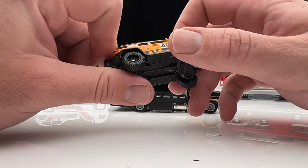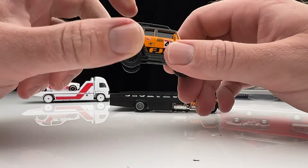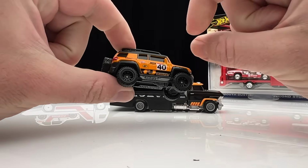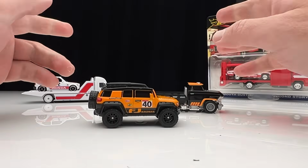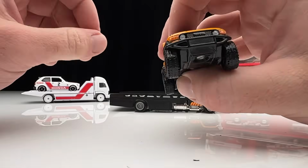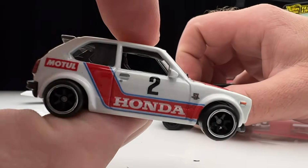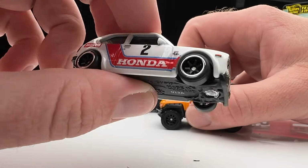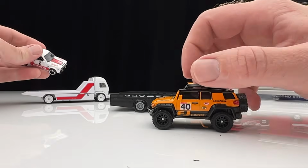If you compare it to the Johnny Lightning, so the Johnny Lightning one that came out not too long ago, they did a tooling of the FJ Cruiser as well. It's very close in size to it, and that one is supposed to be 1/64 scale. So this actually might be fairly close to 1/64. It feels a little small, I'm just looking at it like this, but maybe because this is definitely bigger than 1/64 scale. This would be tiny. So, I don't know.